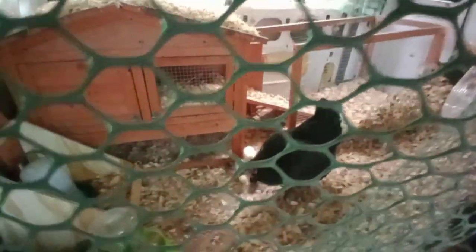Here's the little peepers. 1, 2, 3, 1, 2. All 3 of the black ones. Yeah, there's the 4th white one over there. They're just doing really good. Mama's teaching them well.